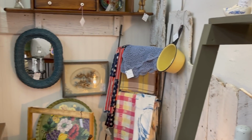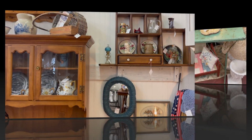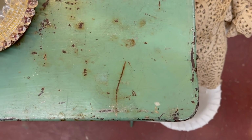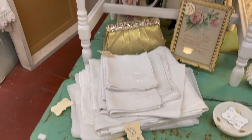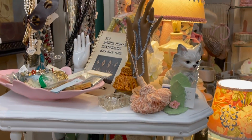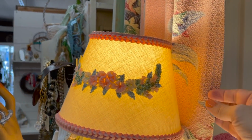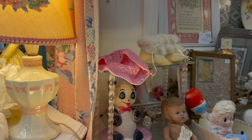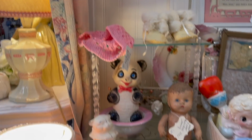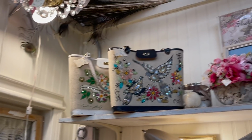Sometimes I'll get an idea for something I already have that's similar, and I'll think, oh, hey, I should do that with it. Then this green table. I don't even think this table was for sale, but I just thought the color and the patina on it was so pretty. Green always grabs my eye. The bark cloth curtains in here. This was a very shabby chic style booth. A lot of vintage fabrics and florals and sort of baby things and children things. Very cute.